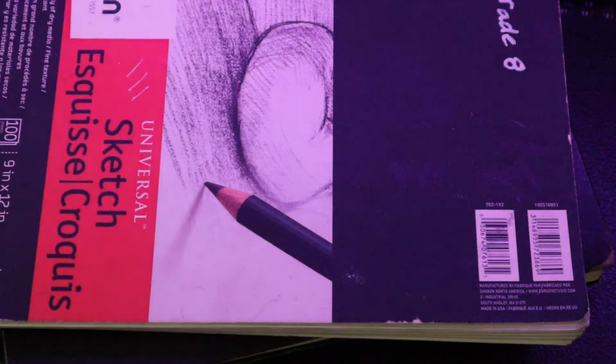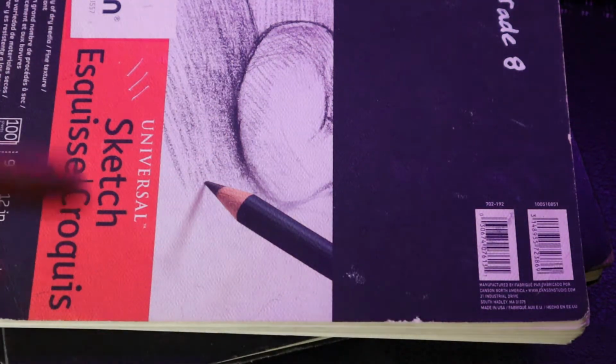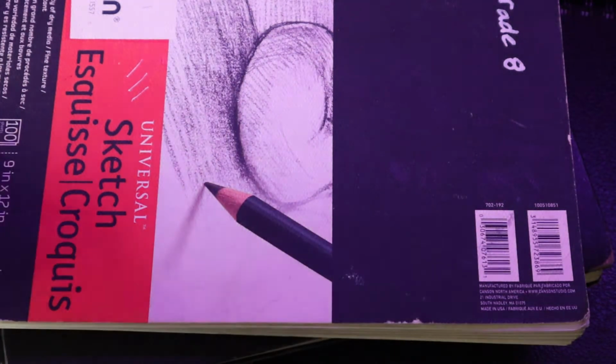Whoa, shit. So there are a lot of sketchbooks here. How many do I have? 1, 2, 3, 4, 5. Hold on. There are 10 sketchbooks to go through today, and I have no idea which came before the others.